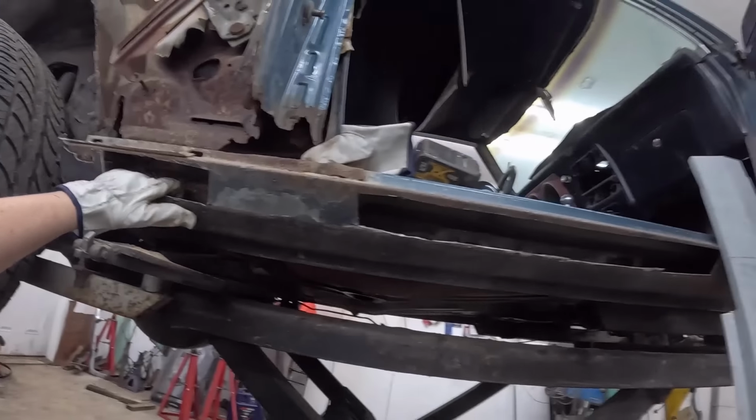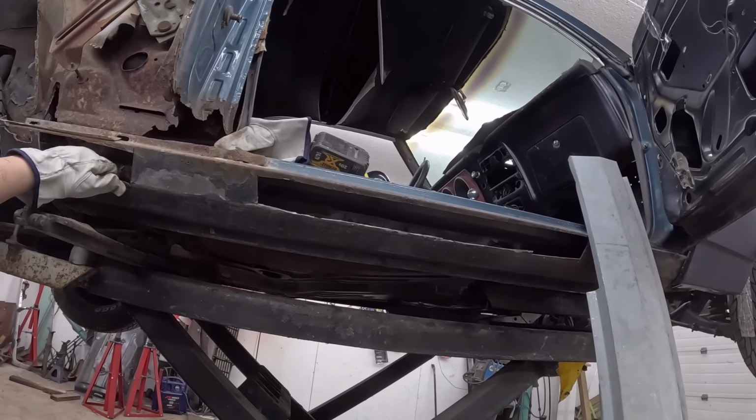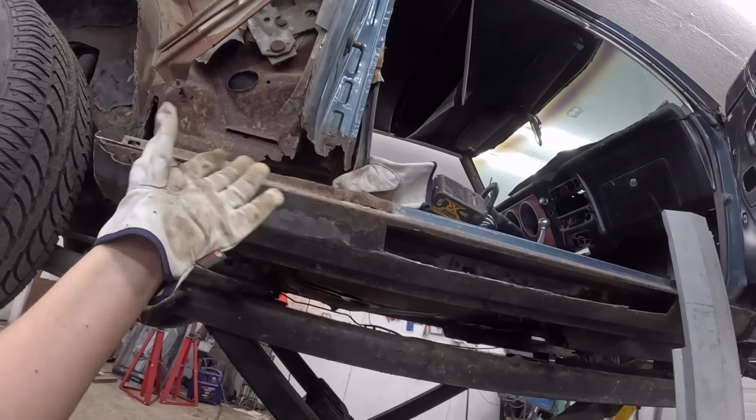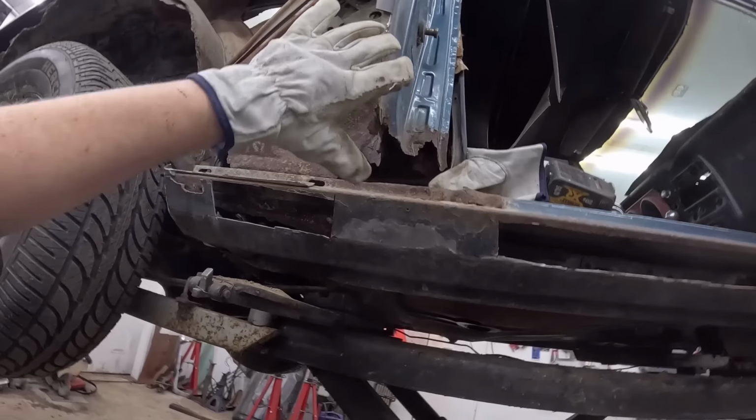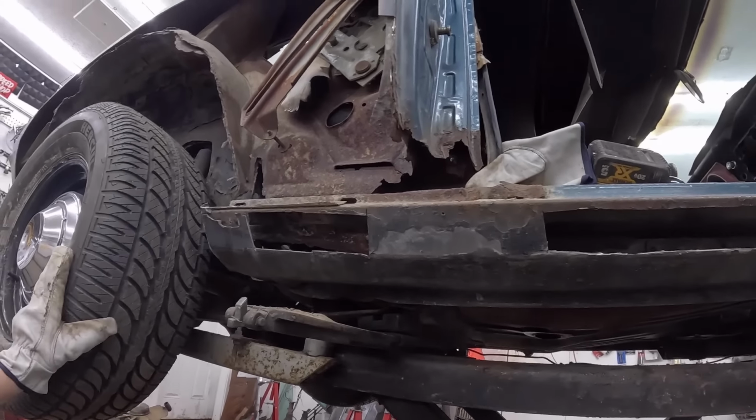But that's the plan. So we get that welded up right quick. I think there's one little patch on the other side, and I think we're basically done. It's falling together. We also gotta see what the quarter panel has. We're waiting on parts. What can I say? We're using what we have, but we're out of stuff.